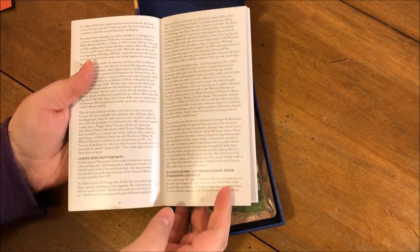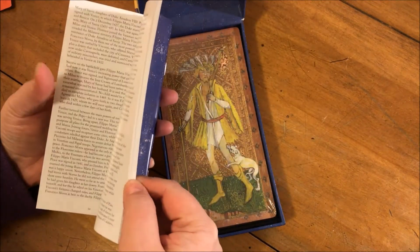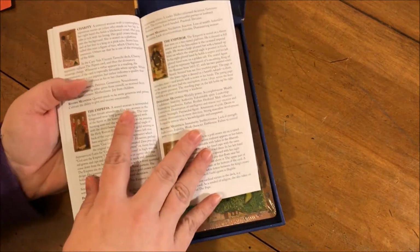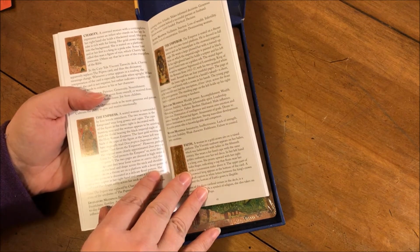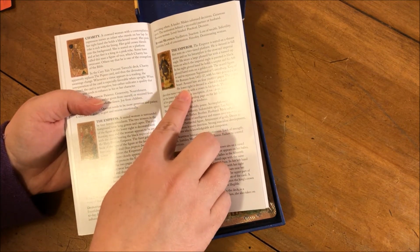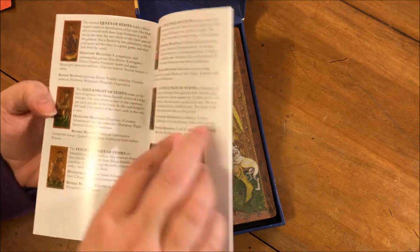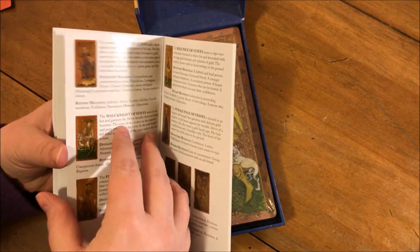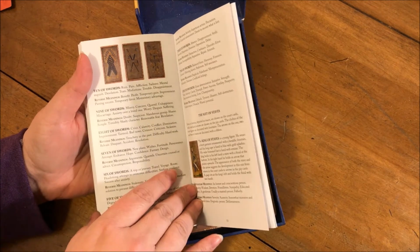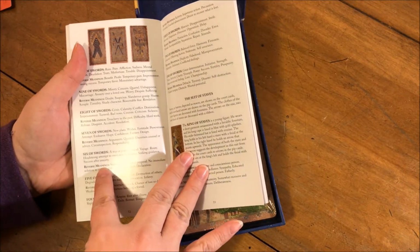But it does look to be very, very detailed in the history. And since it is US Games, it's all in English. And then we have the cards. The description, who it's said to represent, the divinatory meaning, and a reverse meaning. Because I guess when you get to the pips, it's not... Yeah, the pips are not... We don't have a picture of every pip card, but yes, it is a pip deck, so I don't know that that's absolutely necessary. And it just has a very brief description of the meaning.